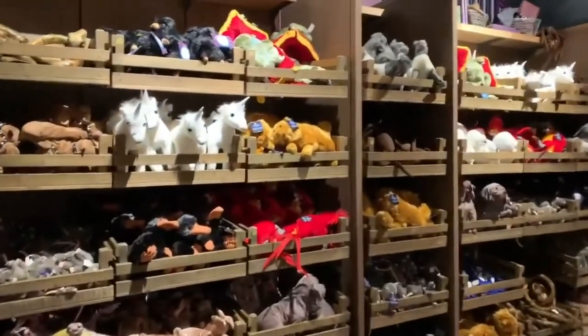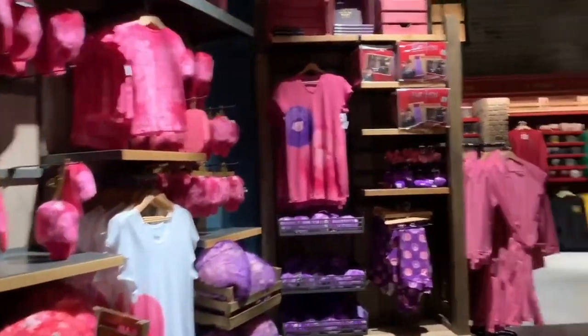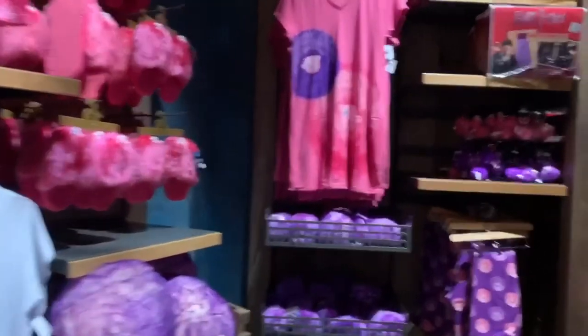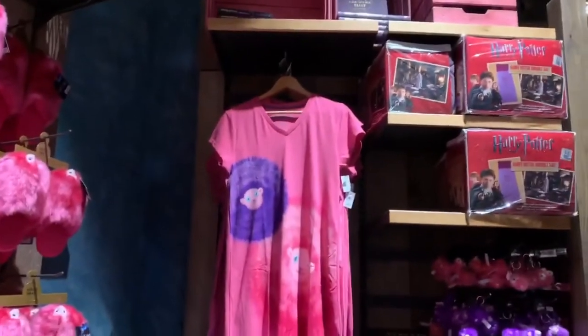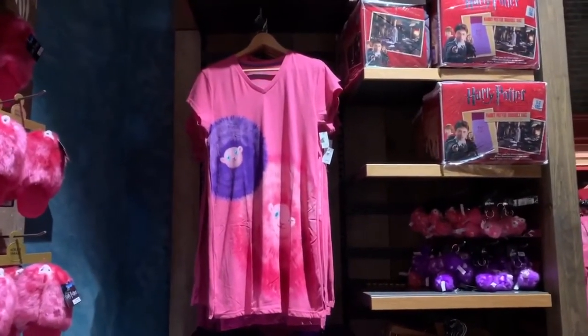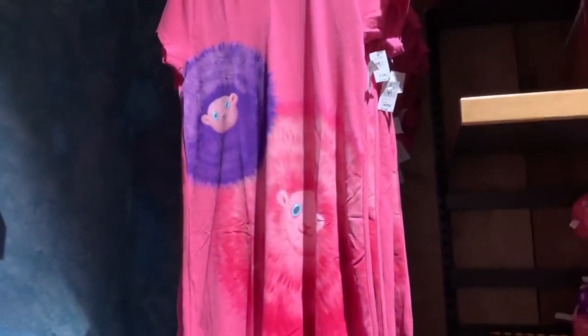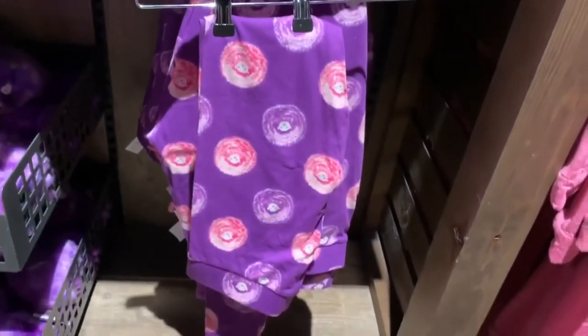Which I'm not allowed anymore. I need the pygmy puff in my life. It's £28. Oh, but I really like the lounge pants.